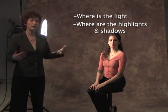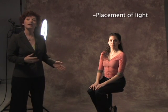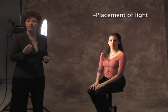In photography, we're dealing with a two-dimensional medium. And in reality, obviously, we live in 3 dimensions. So we create the illusion of depth by using light and shadow. Light areas have the effect of coming towards us, and dark areas have the effect of going away. So the placement of the light, where it is, how it's falling on the subject, is the single most important thing that you can do.